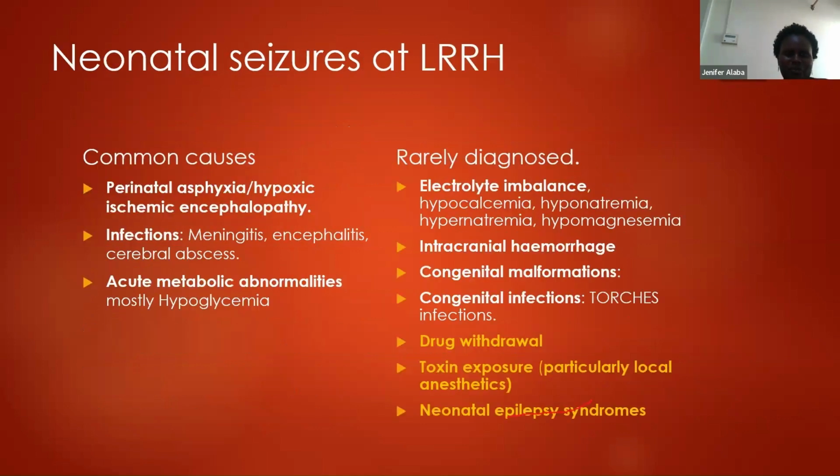So briefly, just on the common causes of seizures in our setting, commonly it is perinatal asphyxia, and about 80% of the causes of seizures is either asphyxia or infections. The two may go concurrently or both of them may compound. And then we also have hypoglycemia as the most common metabolic cause. We get hypoglycemia quite commonly.